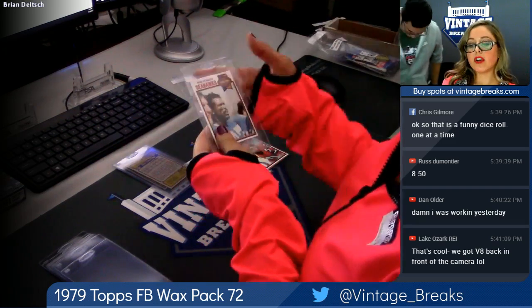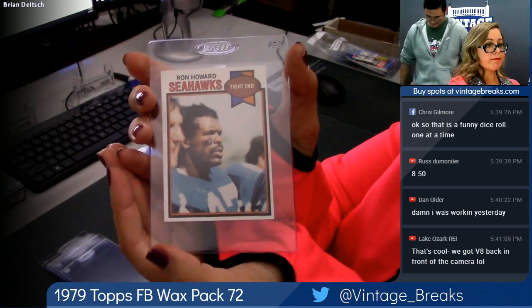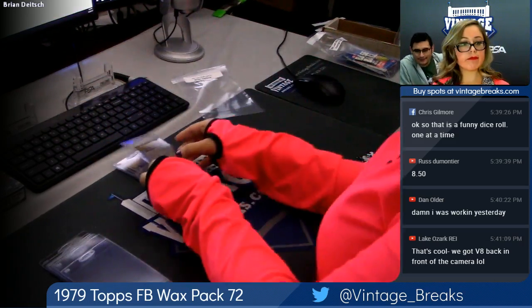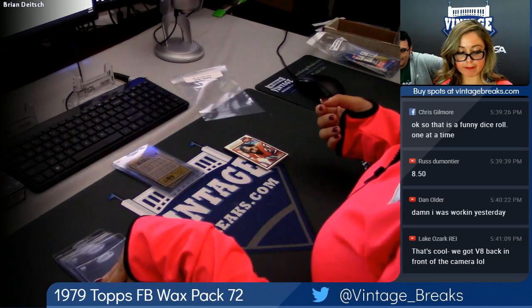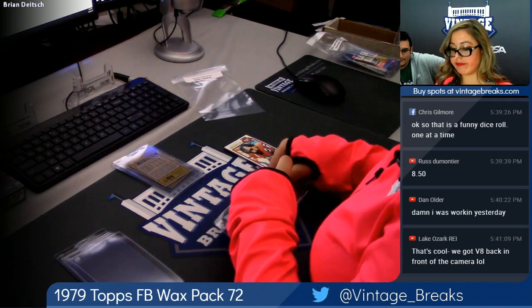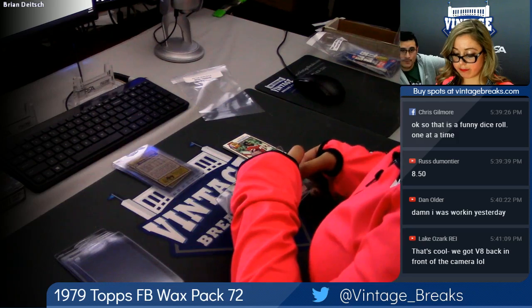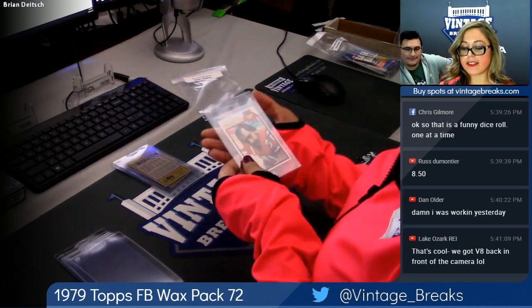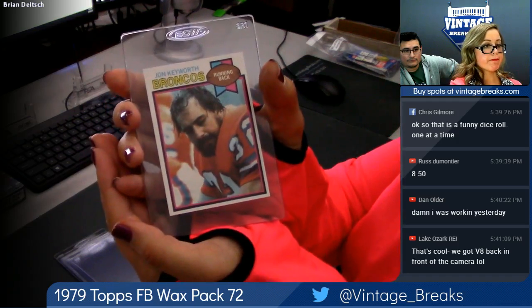George, your pack is coming up. Ron Howard, Seahawks. Not a director. What? The director, Ron Howard. Oh, yeah. Haha. He has a daughter who was in the last Jurassic Park. I know. And she looks like him, just womanly. Yeah, you know. You could tell it's his daughter. Just a little bit. Not totally.